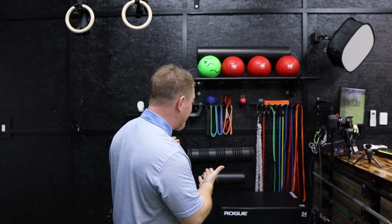And if there are any shoulder restrictions or impingements going on, these things can definitely help. And being able to demonstrate it, not just talk about it, is something that we have found works really, really well.